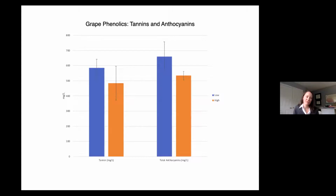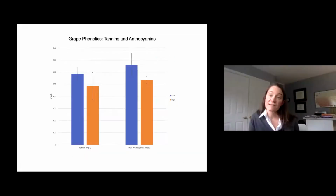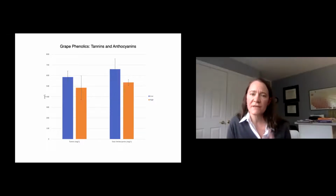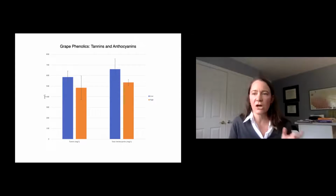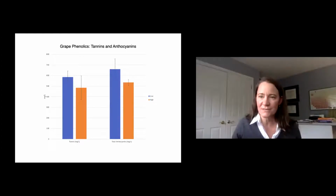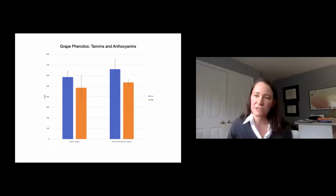Our anthocyanin numbers, again, we have a pretty big variation in the anthocyanins for the low crop level. We have less overlap of those error bars. And so if there is a difference, we're more likely to have a difference there. But again, we can't say that that's significant based on the information that we have. But that does give us a little clue to keep our eye on what the color in the wine is doing, because those anthocyanins look like they're a little different. And I'm a little intrigued by Bruce's comment before about anthocyanins having some correlation to some of our other molecules. So certainly we would need to do a lot more work on that, but it's an interesting thing to put a pin in at this point.